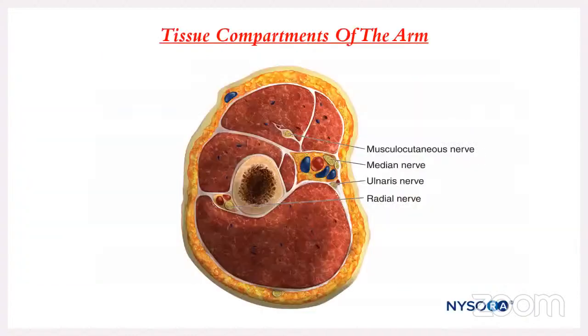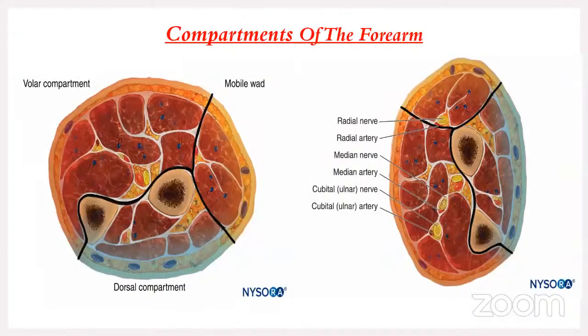Now, coming to the question of where to measure, and which compartments a correct fasciotomy involves in the limbs. There are several compartments in the upper extremity that, when injured, require fasciotomy in the arm, forearm or hand. The arm has two compartments, anterior and posterior. The forearm has three compartments: the volar, the dorsal, and the compartment containing the muscles of the mobile wad. These compartments are interconnected, unlike the compartments of the leg. So decompression of the volar compartment alone may decrease the pressure in the other two compartments, but still dorsal compartment fasciotomy should be performed.